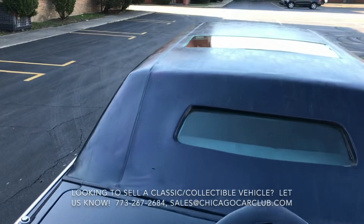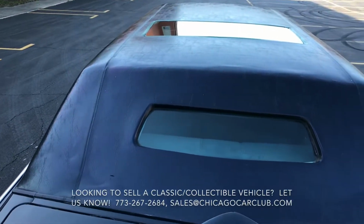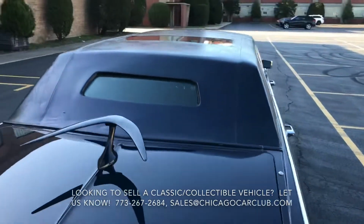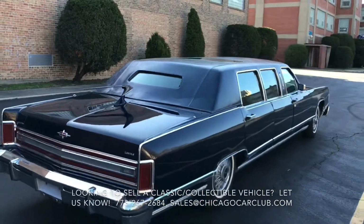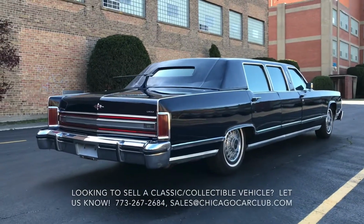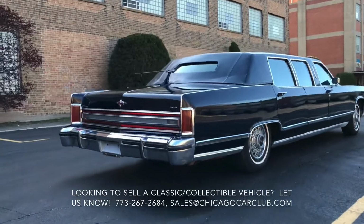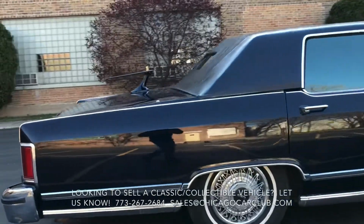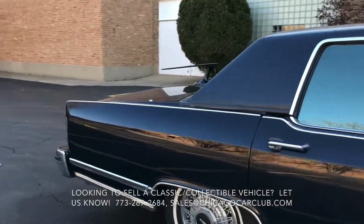Runs and drives really well. And it's just so silent. 460 powered as opposed to a 400. Had the larger available engine. 3-speed automatic. Trans was serviced as well, so that's all good. Nice and smooth.